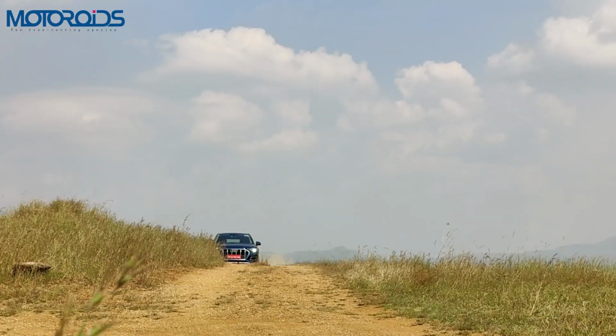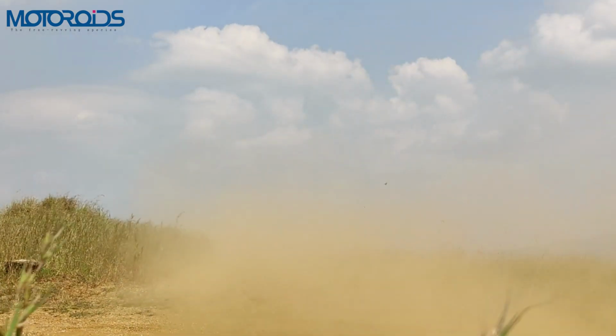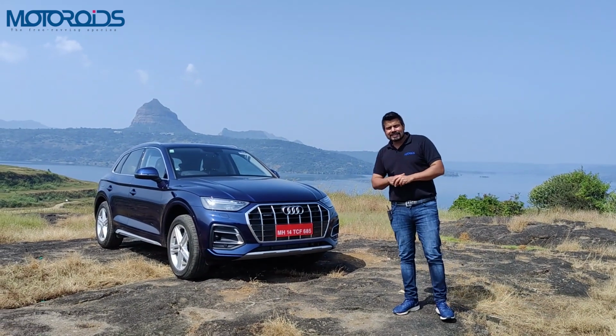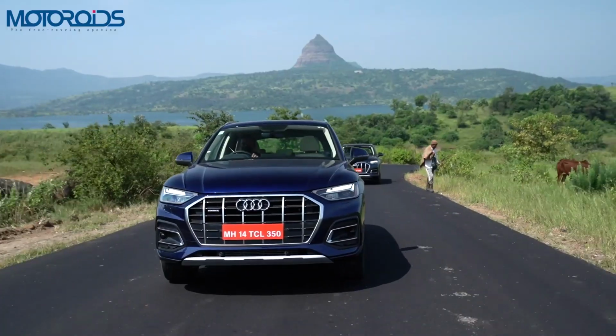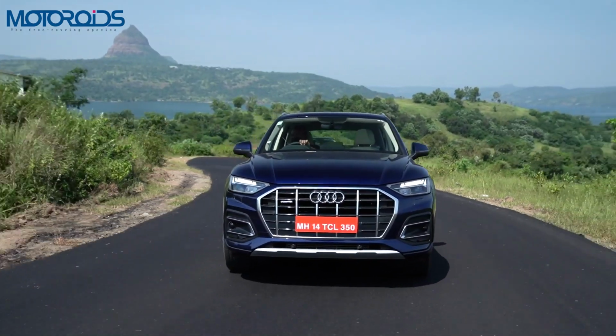My name is Amit and this is the new 2021 Audi Q5 which has come to India as a 2022 model since we are already at the fag end of 2021. Now this car was discontinued when BS6 norms kicked in and the BS6 version did not come in, but now with the BS6 version and a slew of changes, this car has been reintroduced.